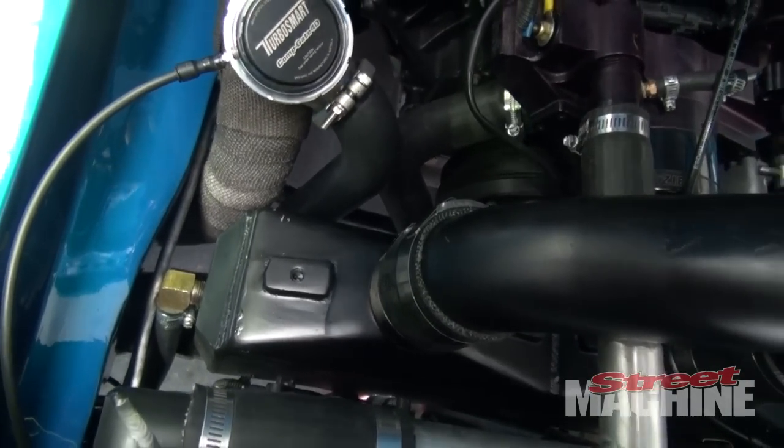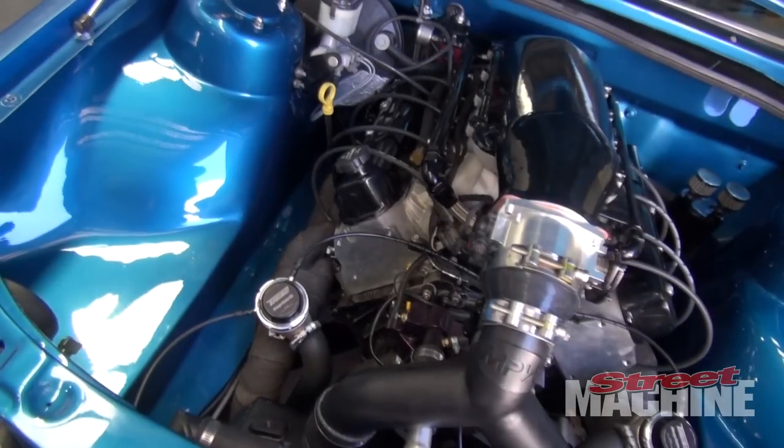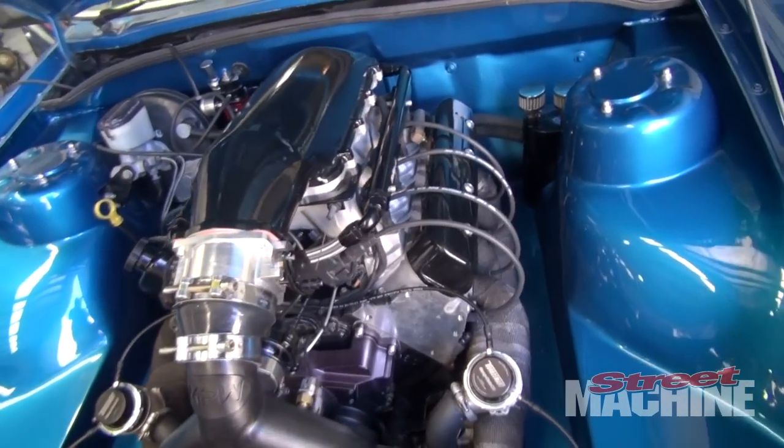So you're just running pump E85? Yeah, unleaded pump E85 in it, and 14 pounds boost with very conservative timing.